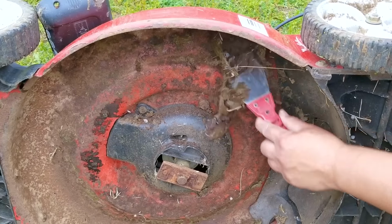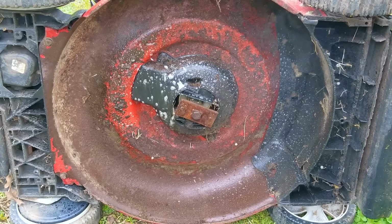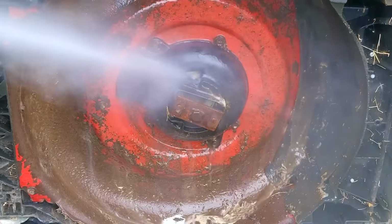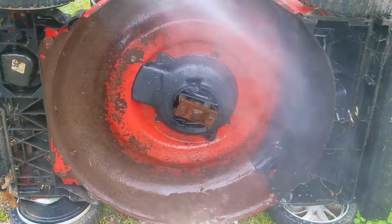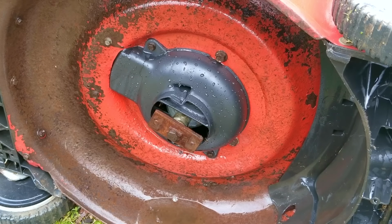I'll then give it a quick spray and rinse just to get rid of the remaining grass that I didn't get scraped off of it. And even though it might be a little too much for this part of the mower, I'll be using the same degreaser on here as the rest of the mower as well. Now once dried off, you can try and apply some sort of coating underneath here, but I will let you know that it won't last very long.